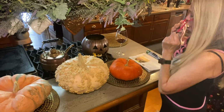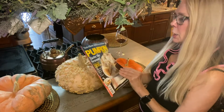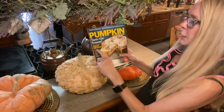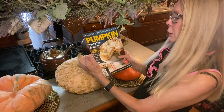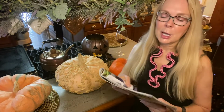Now, one of the things I thought we would talk about, because everybody immediately, when you think about the best recipes, like up here, again, pumpkin cheesecake, Mom's best pumpkin cheesecake. Of course, we always think about cupcakes, cookies, breads, pies. Of course we do, because that's what we all love. But here's a couple of interesting recipes. And for our future episode, we will be cooking one of these.